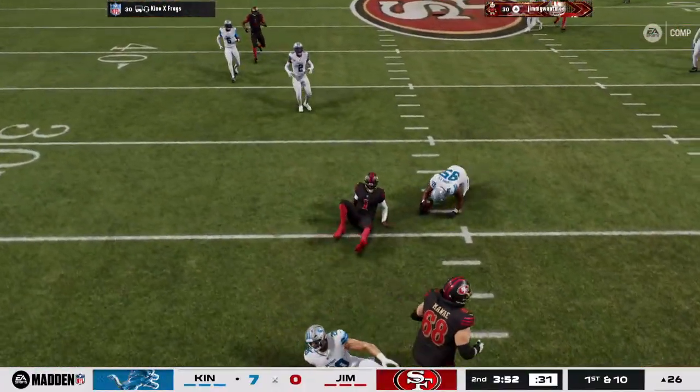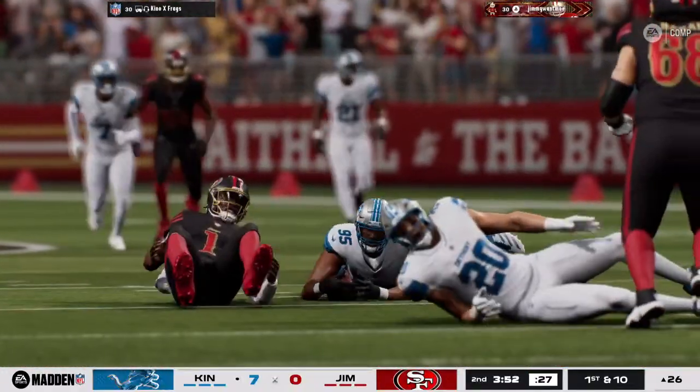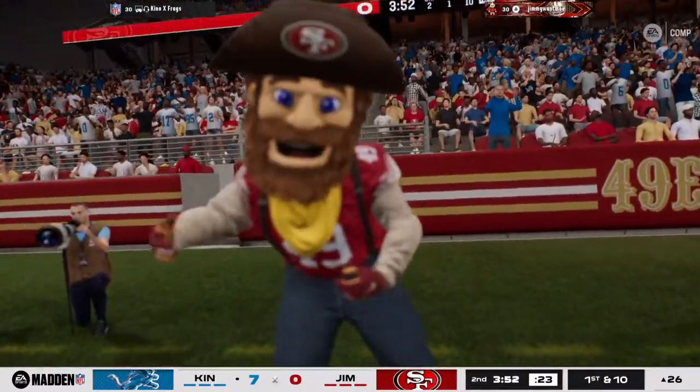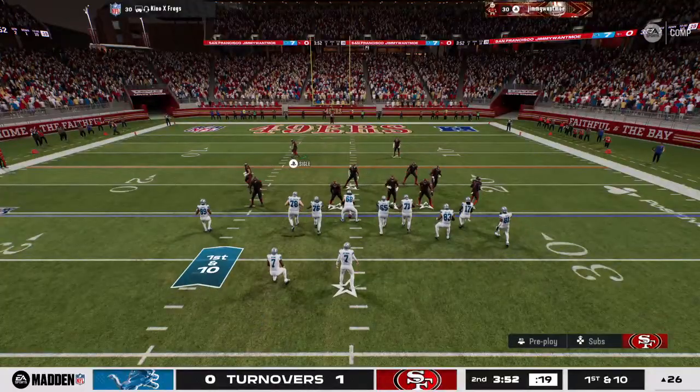Going for it on fourth down, he's clearly stopped short of the sticks. In this case, might be trying to make something out of nothing there to keep that play alive. But great job here by the defense coming away with the stop. And now we'll see if the offense can come on the field to take advantage of it.